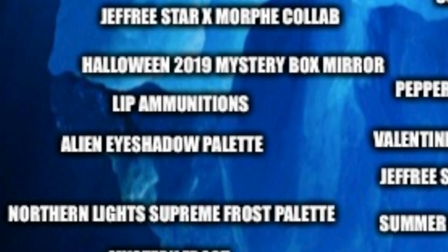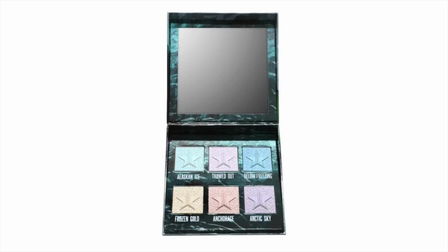Then we have the Northern Lights Supreme Frost palette, which is highly sought after at this moment. It wasn't my favorite JSC item. I didn't find that it packed the punch that I'm used to with his highlighters. However, it is pretty highly sought after right now, and I don't think that it'll ever be brought back. So you will end up paying quite a bit more for it, unfortunately.